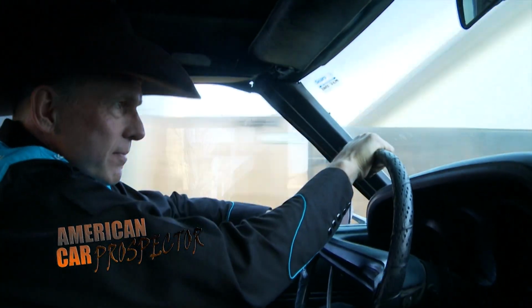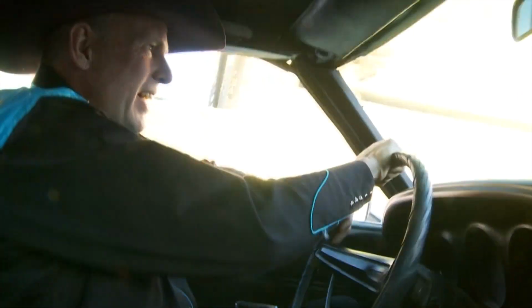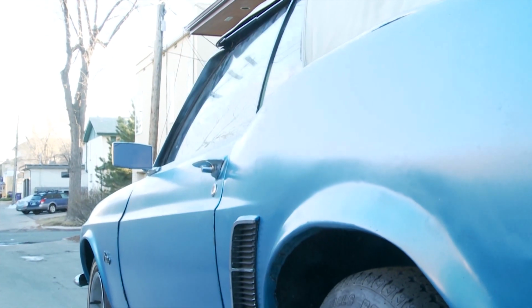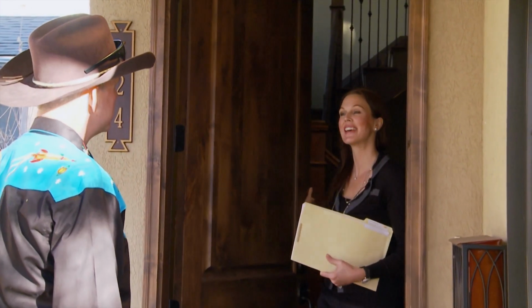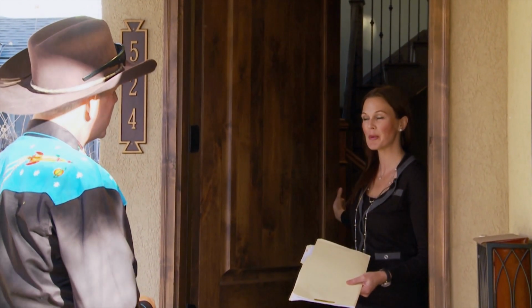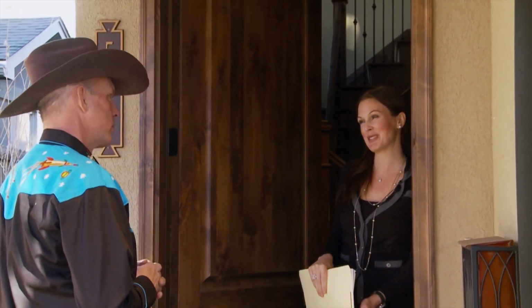The American Car Prospector has a hot deal going on a 1969 Mustang convertible. And for the first time, John is nervous about getting this deal done due to the owner, a beautiful woman who John is intimidated by. Will he go weak in the knees, or will he win this beautiful Mustang from this beautiful lady?